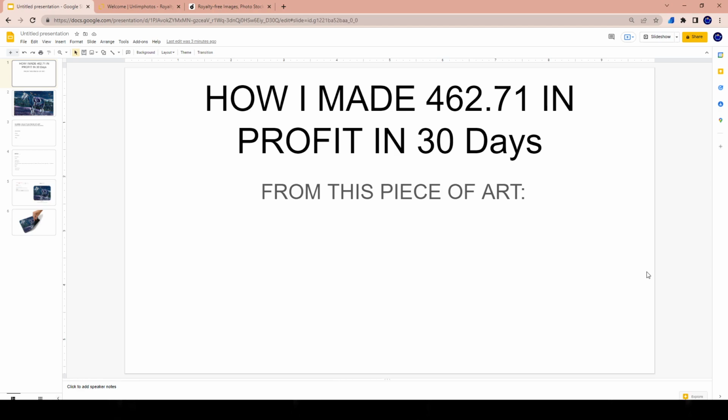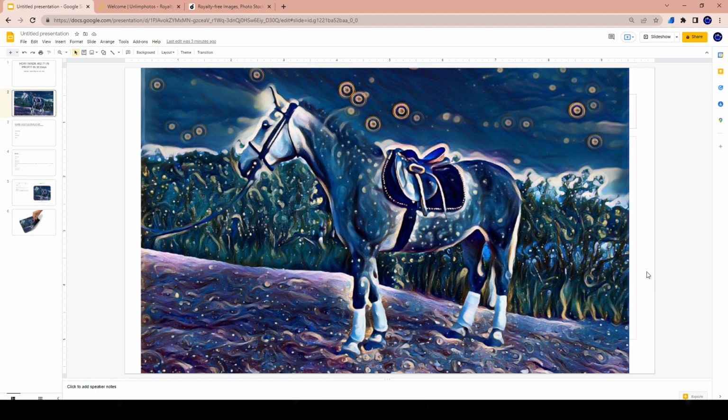So what is that one piece of art? It's this piece of art that you're seeing. Now, it wasn't this piece of art before. It was actually just a regular photo, and I took the photo and I converted it into a painting. Now, for those who don't know how that works, I have a free video on that on my YouTube channel.